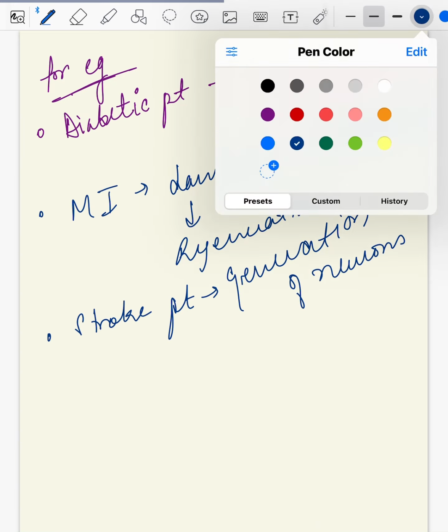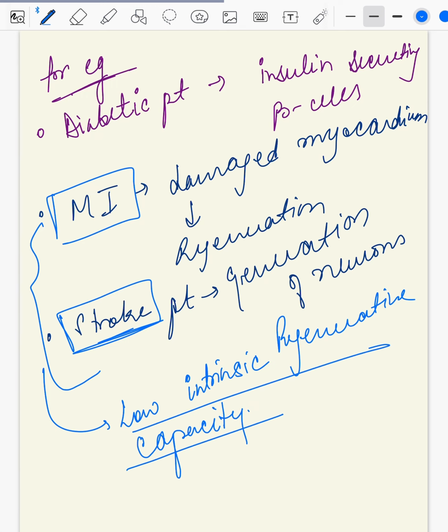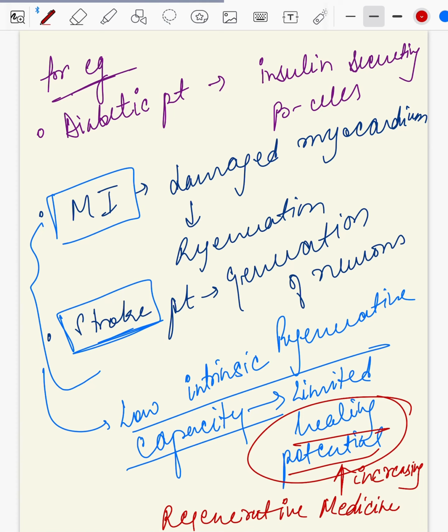So one thing you should always keep in mind is that the myocardium and the neurons have very low regenerative capacity. When I say they have very low intrinsic regenerative capacity, I mean they have a very limited healing potential. And what will regenerative medicine do? Regenerative medicine will help in increasing their healing potential. Fine. So this is how this can be useful.